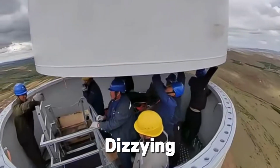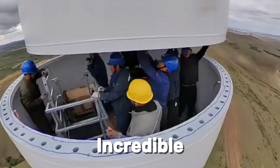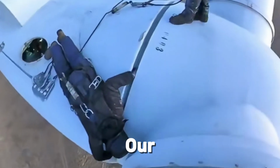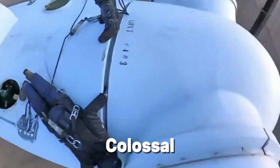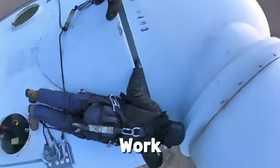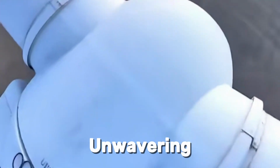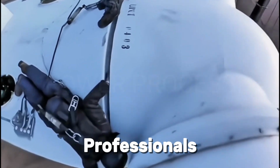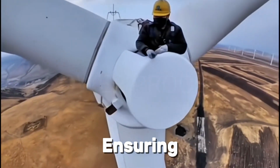Ascend with us to the dizzying heights of towering wind turbines, witnessing the incredible courage and precision of the engineers and technicians who keep our renewable energy flowing. From daring maneuvers on the colossal blades to intricate work within the nacelle, every task requires immense skill and unwavering focus.